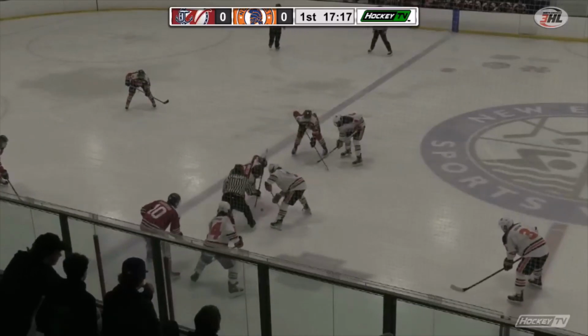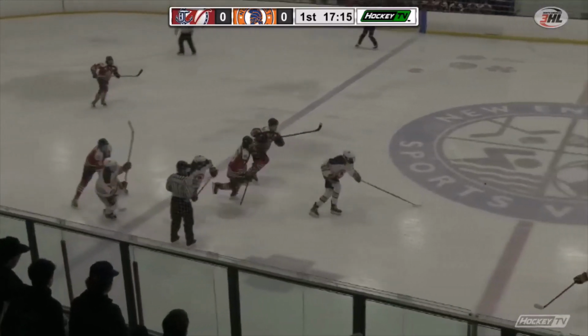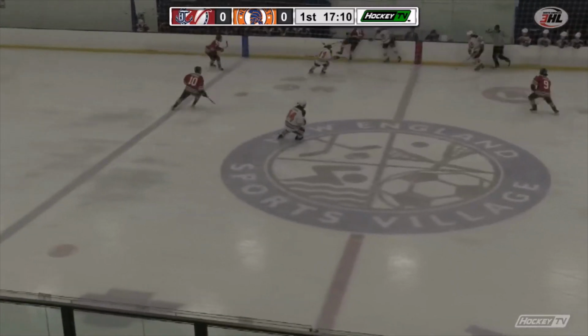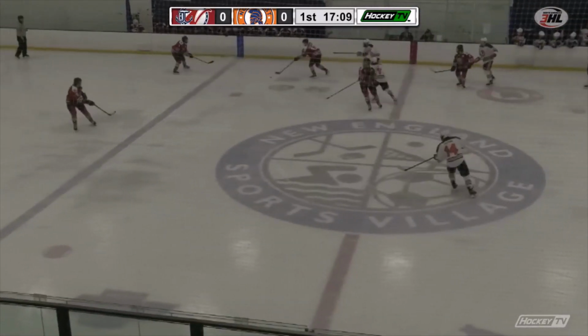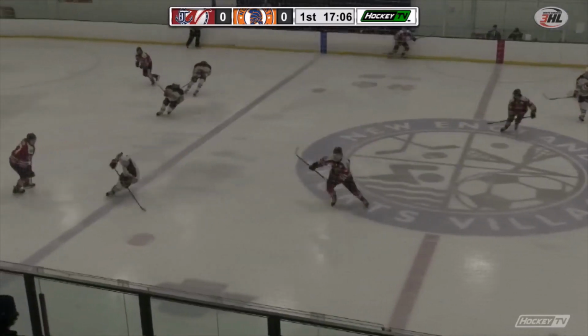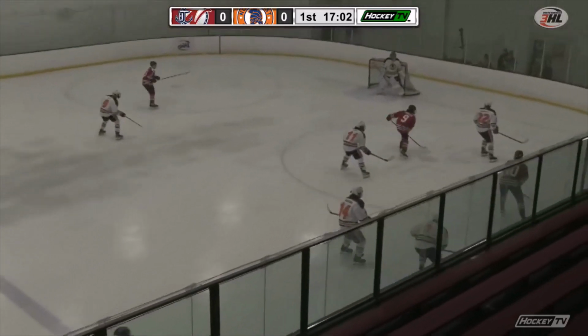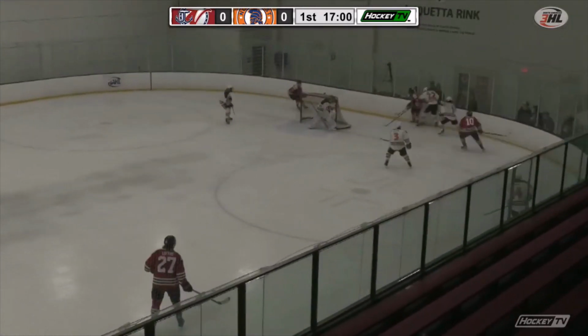First, a neutral zone face-off just outside the zone of the Norwich Sea Captains. It's won back around by the Generals. Christoph Karpati looked to go up the far side, was unable to. Now on the near side. Coming back the other way is Sava Makarenko, an overtime winner for the Generals.